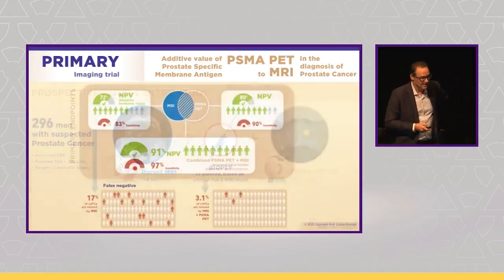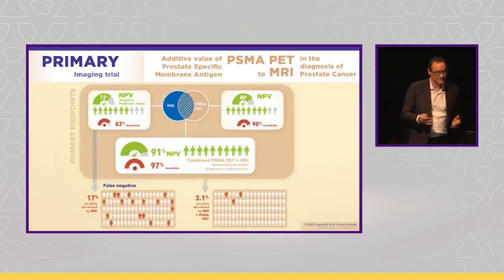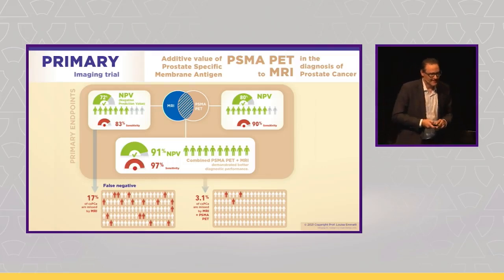And in around 300 men, we found that the PET scan's negative predictive value and sensitivity were a little higher than MRI, though not that dissimilar. But you put them together and we have, for the first time, a 97% sensitivity in detecting prostate cancer. It's pre-biopsy, which is really a groundbreaking achievement.